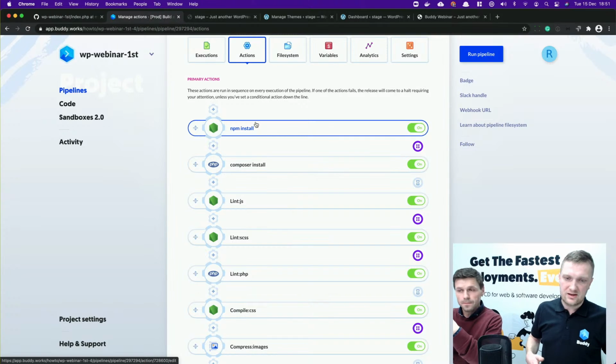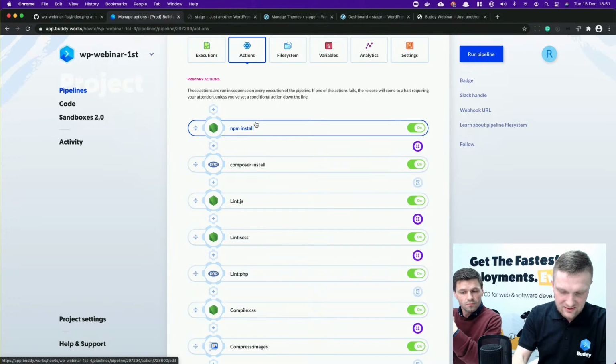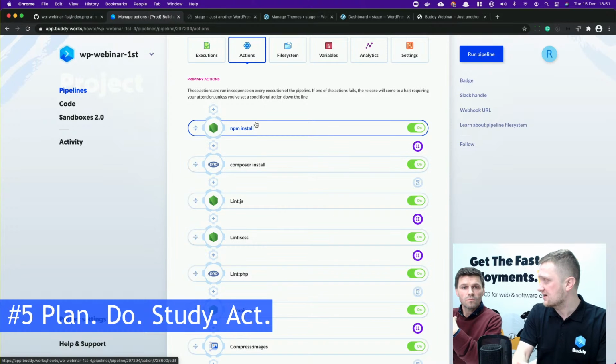So we're doing everything step by step, so I think we can right now call it our final fifth step, which is plan, do, study, act, right? Yep. So it's like doing everything in small steps.